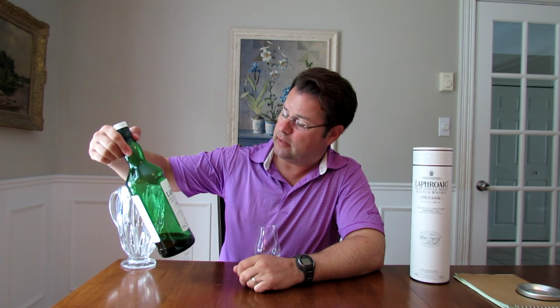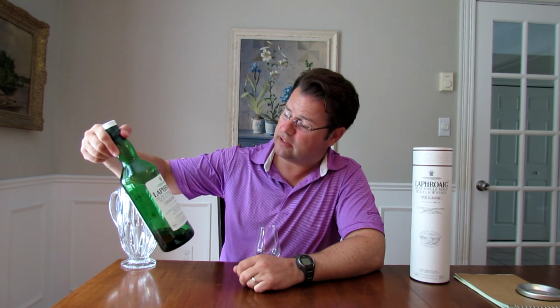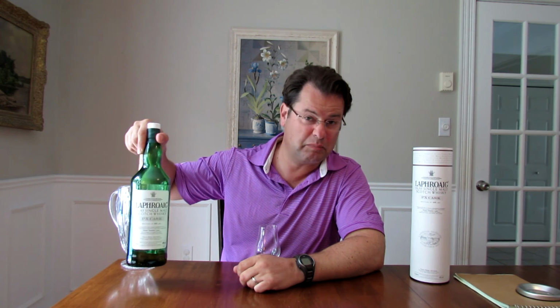Highly recommended. Laphroaig Pedro Ximenez Cask, 48%. They call it PX Cask. Only available at travel retail. Give it a go. Cheers.